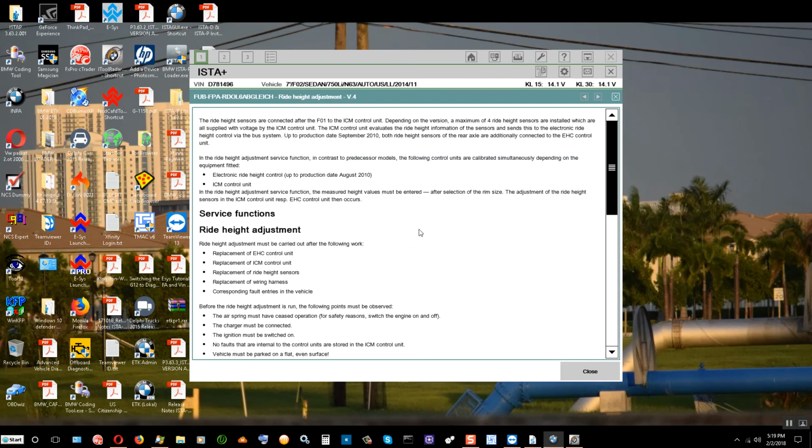ABL says that the ride height sensors are connected after the F01 to the ICM control unit. Depending on the version, a maximum of 4 ride height sensors are installed, which are also evaluated by the ICM control unit. The ICM control unit evaluates the ride height information of the sensors and sends this to the electronic ride height control by the bus system. Production date September 2010, both rear ride height sensors are additionally connected to the EAC, the electronic air control unit.